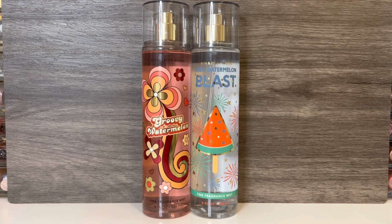If anything, my Pink Watermelon Blast seems to have deepened a bit, and the sugar has taken on a bit of a darker, brown sugary sort of quality. I really loved this scent last year, and I'm happy they brought it back because I did want another backup.